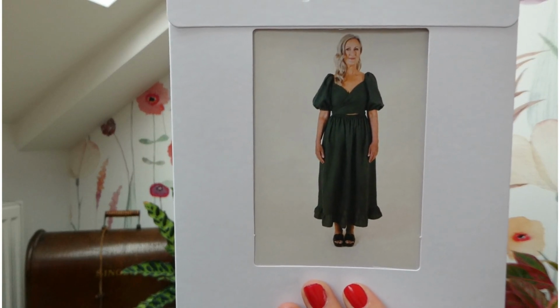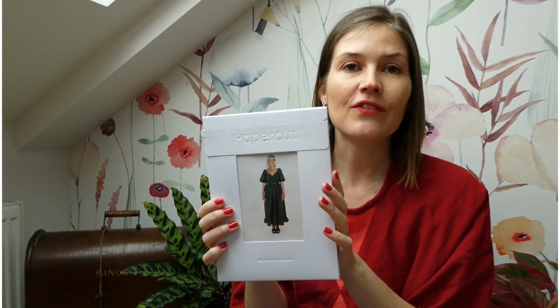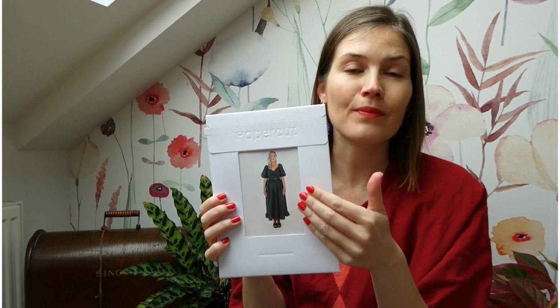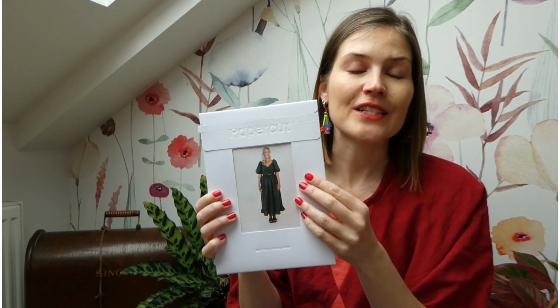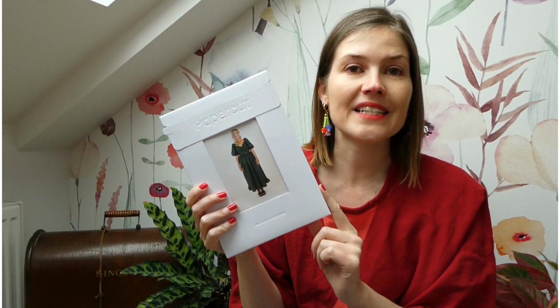It's called the Estella Dress, but it's actually a twin set. So it's a separate top and a separate skirt, which I think is super great to have in your wardrobe, because then obviously you can mix and match these 2 items, if they're in the same fabric, with different items from your wardrobe. Now I bought this one from Sandeep at the Sister Mintaka store.